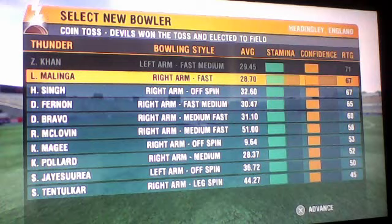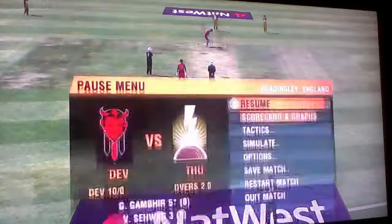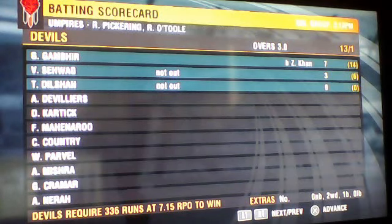I don't know what's in there. Seven off the over. Okay, yeah, fine. I will go with Kelly. Malinga's on. Now here again. And that here can't go to wicket of Gambhir! Oh, and he bowled him!